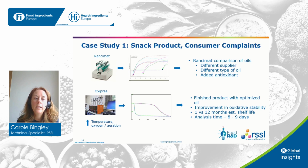So moving on to case studies. This first one is focusing on a shelf life complaint. This was a snack product, and the manufacturer was receiving consumer complaints of off tastes over shelf life. This was thought to be associated with the rancidity of the oil that was being used in the product. So they asked for our support to carry out some accelerated testing to help make the changes and improve the product. To do this, we used a couple of different instruments.